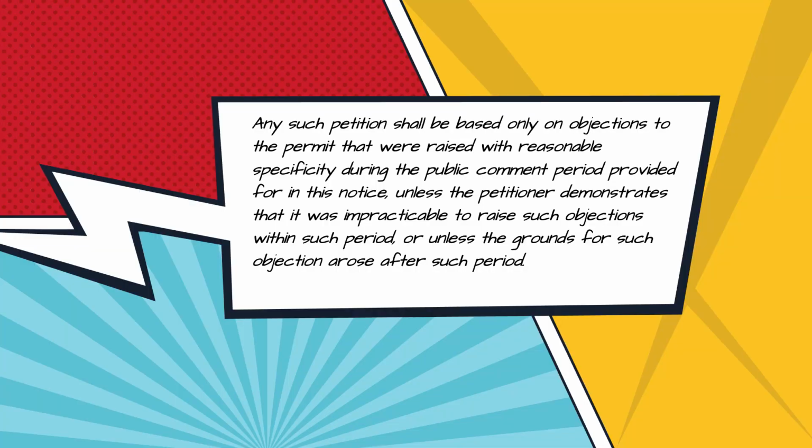So you get a public notice for a new facility, and it reads, "Any such petition shall be based only on objections to the permit that were raised with reasonable specificity during the public comment period provided for in this notice, unless the petitioner demonstrates that it was impracticable to raise such objections within such period, or unless the grounds for such objection arose after such period." Good luck making sense of that.